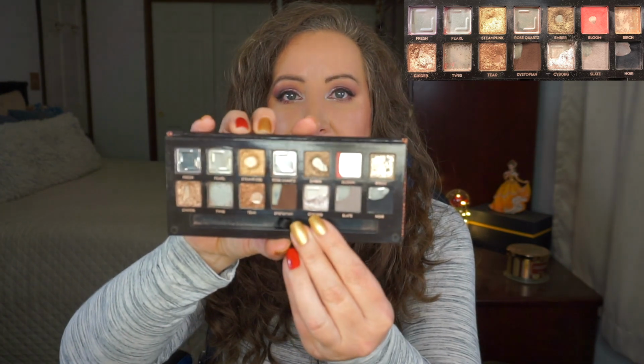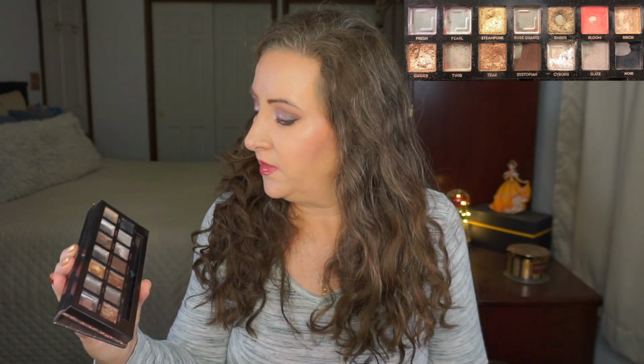Cyborg, that one is just going to keep going, because I genuinely like this one for a silver. It's a taupey silver, and a lot of silvers I just don't think mesh with my skin tone. This one is just stunning. It is like the most beautiful silver I've ever encountered, and I'm not worried about that one at all, because I can put it on my inner corners. That's mostly how I use it. But there are occasions when I actually put it on my lids, and I just love it. I love it a whole lot.